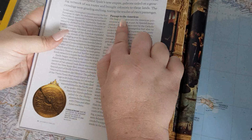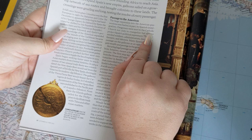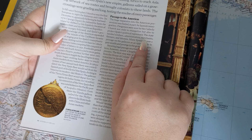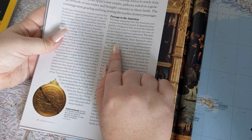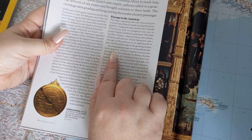Passage to the Americas. The huge expansion into the American possessions was fueled in part by Spanish immigration. Clergymen were sent by the Catholic Church not only to evangelize, but also to project Spain's political supremacy. The state needed soldiers, administrators, merchants, farmers, and laborers. Many Spaniards saw a passage on the galleons as an opportunity to gain wealth and prestige in the growing empire. Securing legal passage on a transatlantic galleon, however, meant a lengthy bureaucratic process.